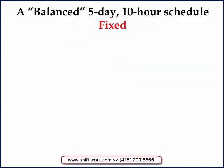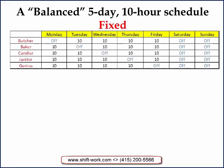Now we're going to take a look at a balanced 5-day, 10-hour schedule with fixed days off. So this isn't a split 5-day, this is a balanced 5-day. We're going to have the same number of people showing up every single day. So if you remember on the split day, we had fewer people on Monday and fewer people on Friday. A balanced schedule means that we're going to have the same number of people showing up every day.